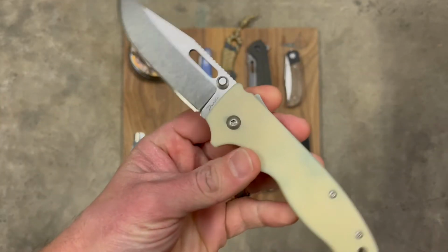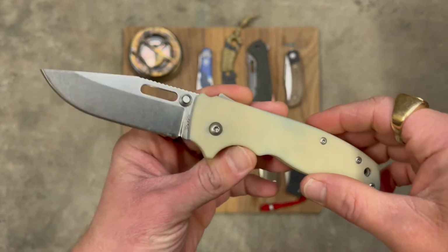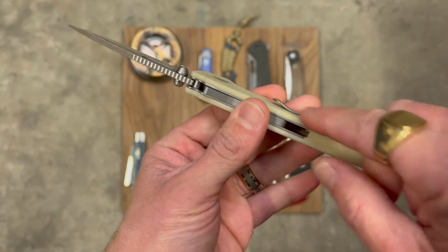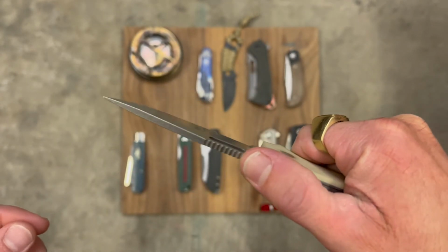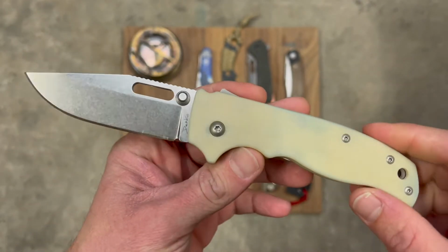So I have a review of this. I'll pop it up in the corner here. Thoughts on this after having it for a while. This is now wearing the Rips Garage Tech micarta scales, and it improves this knife vastly. If you're interested in the 80-20.5, I do recommend it.